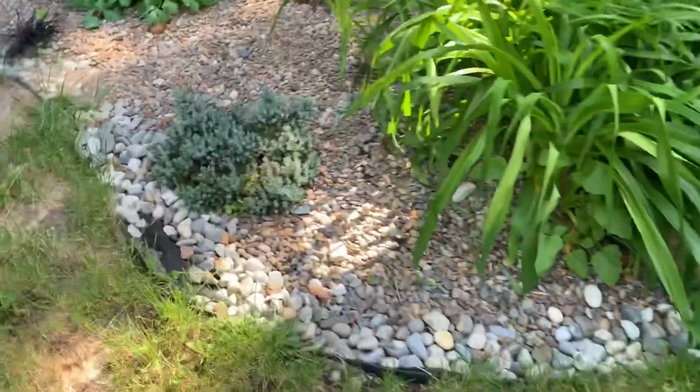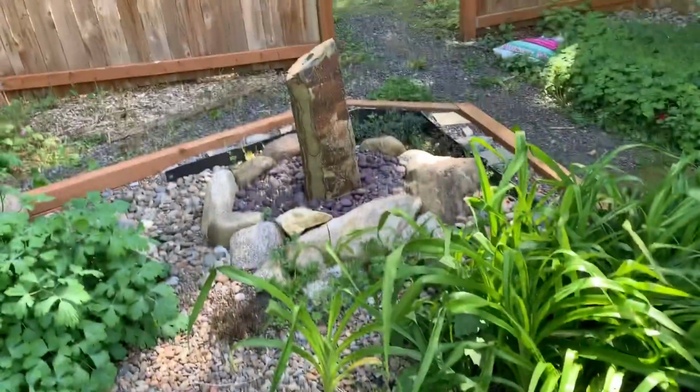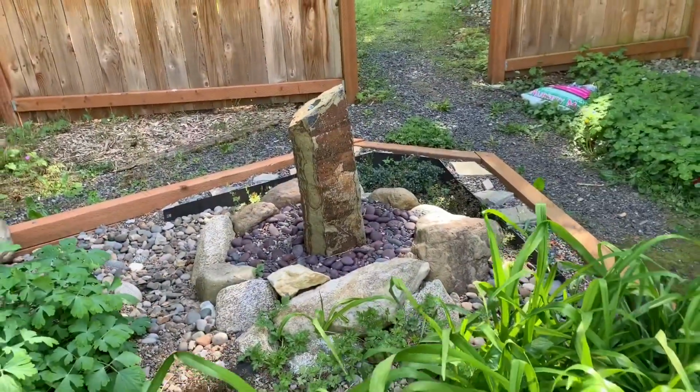Here's that rock garden bed that we put together last summer. I think some of the plants are dying, so I need to do some maintenance around here. But there is a fountain. It's really pretty when that's going.